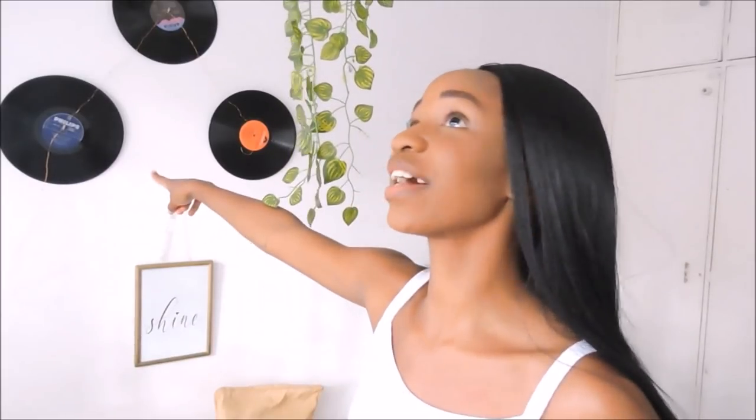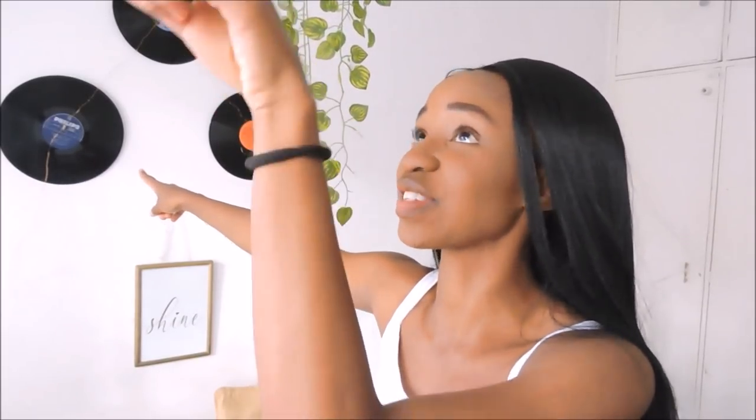I think this one is from, you know, I'm just reading from over there because I put all the record covers over there. Let me just get these records for you guys and show you. So the reason that I'm even hanging this record is because I have no record player. I think my grandparents have one, but I'm trying to convince them to give it to me.